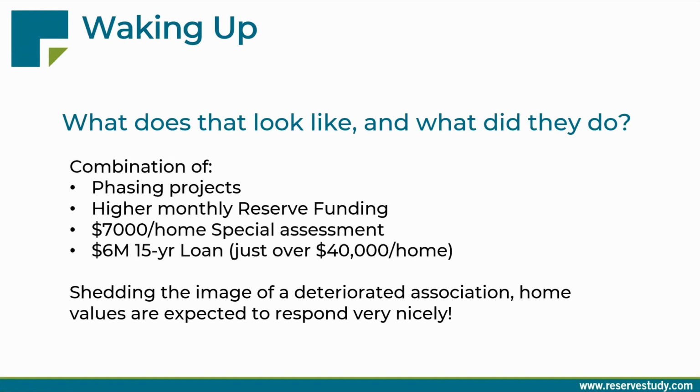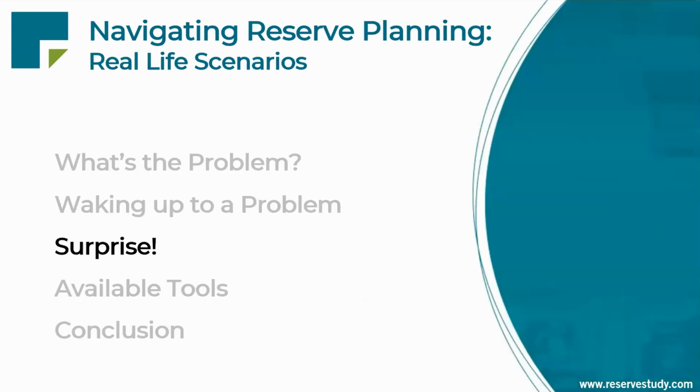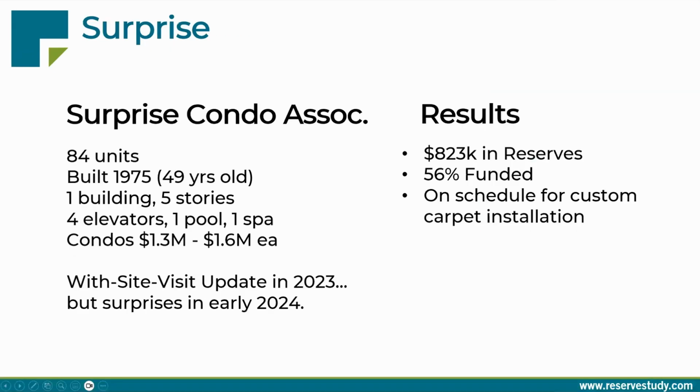Yeah, I agree. I think they're really costly projects, and prospective buyers understand that's value in the unit they're potentially going to buy. Okay, let's turn the page and start talking about a case study that has to do with surprises at an association. All right. Yeah, this is an interesting one. So let's take a look.